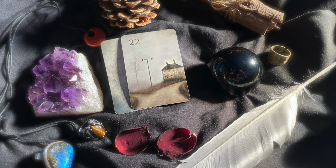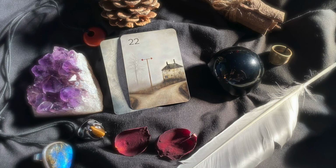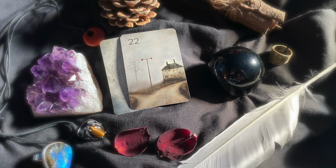So if we've got the ship, the card of other places, travel, holidays, vacation, in the house of crossroads, then obviously the person's making a decision whether to go to Jamaica or to go to Hawaii, for example.